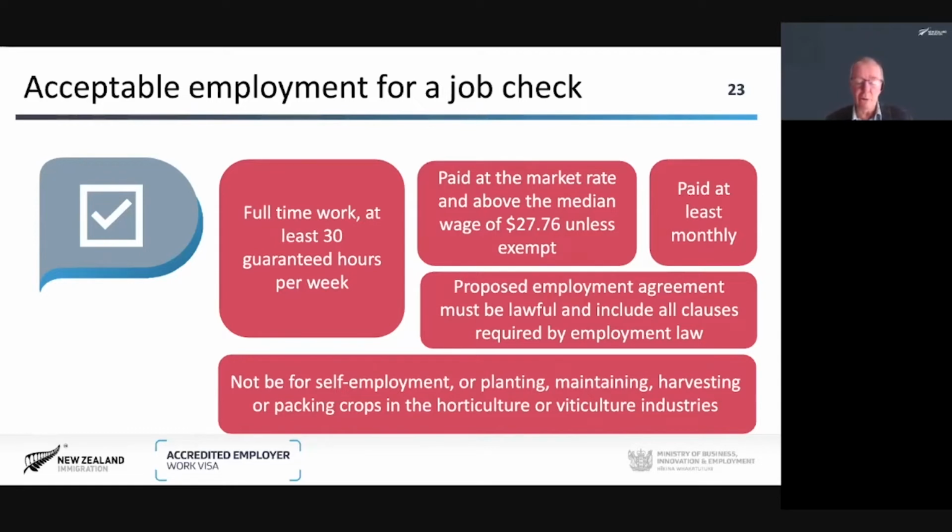The proposed employment agreement needs to include all the mandatory clauses that are required by employment law and must only include clauses that are compliant with employment law. If travel or changing locations is part of the proposed employment, the terms and conditions of that travel or change of location must be set out in the employment agreement and not have the potential to disadvantage the migrant employee. The proposed employment must not be for self-employment or planting, maintaining, harvesting, or packing crops in the horticulture or viticulture industries, and it must be paid at least monthly.